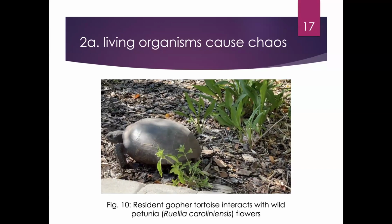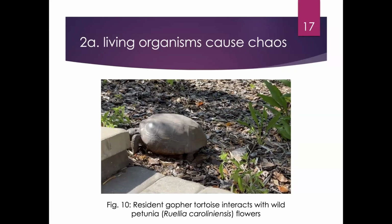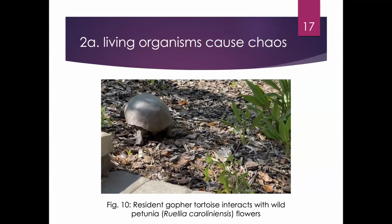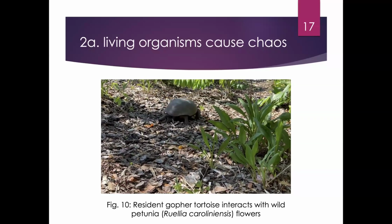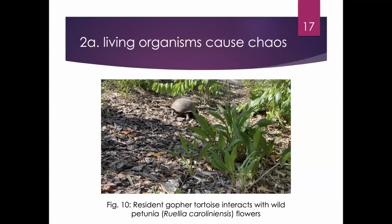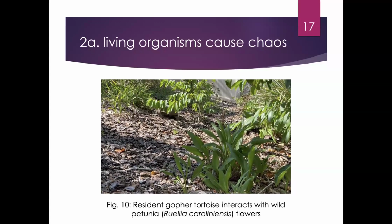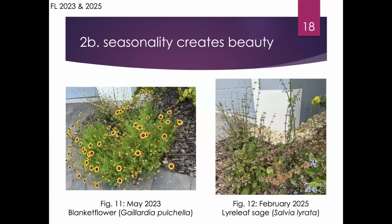Well, we had some beautiful wild petunia growing in our backyard, and every day I would wake up, but I would never see the flowers. And then I found out why, and it's because this very friendly visitor kept on munching on all of my wild petunias. So every morning, by the time I woke up, all of our flowers would be cleared off. Still, that's beauty.